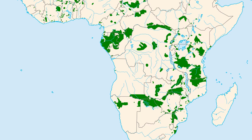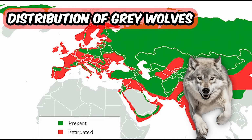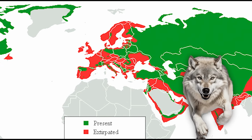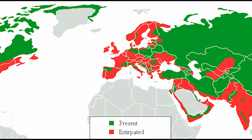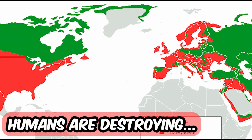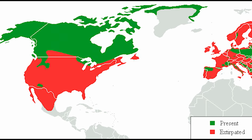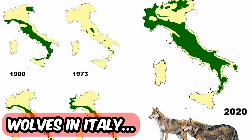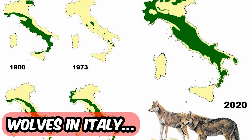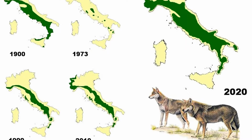What you can see is the list of grey wolf populations by country. The areas in green show us where grey wolves live right now, and the areas in red is where they used to live. So this again proves that the human habitat destruction is real. However, in some countries it's the other way around. Take a look at Italy, for example. There have never been so many grey wolves in the country than right now.